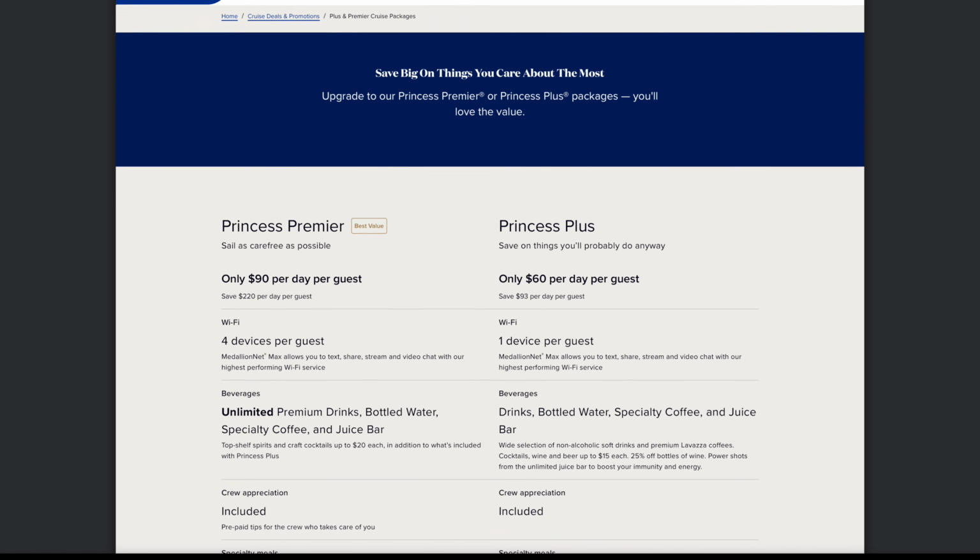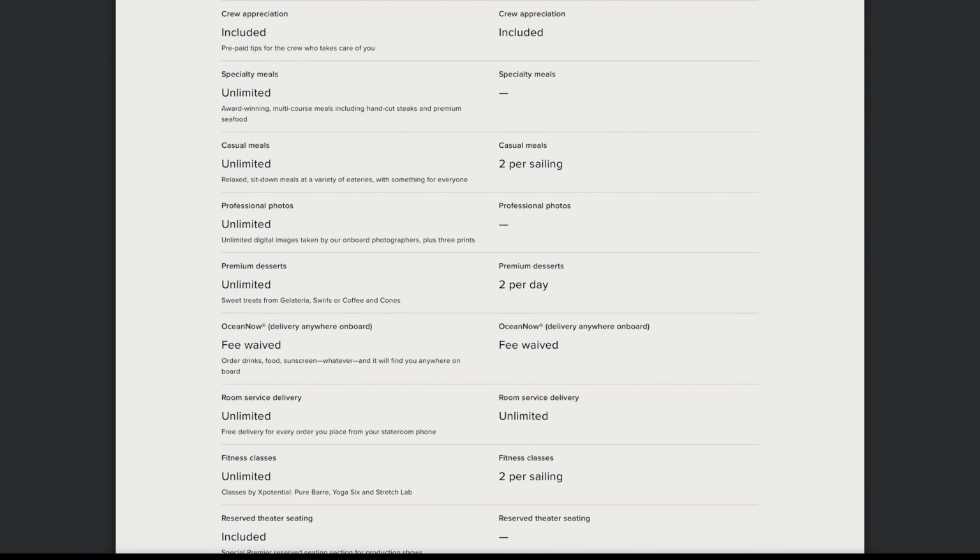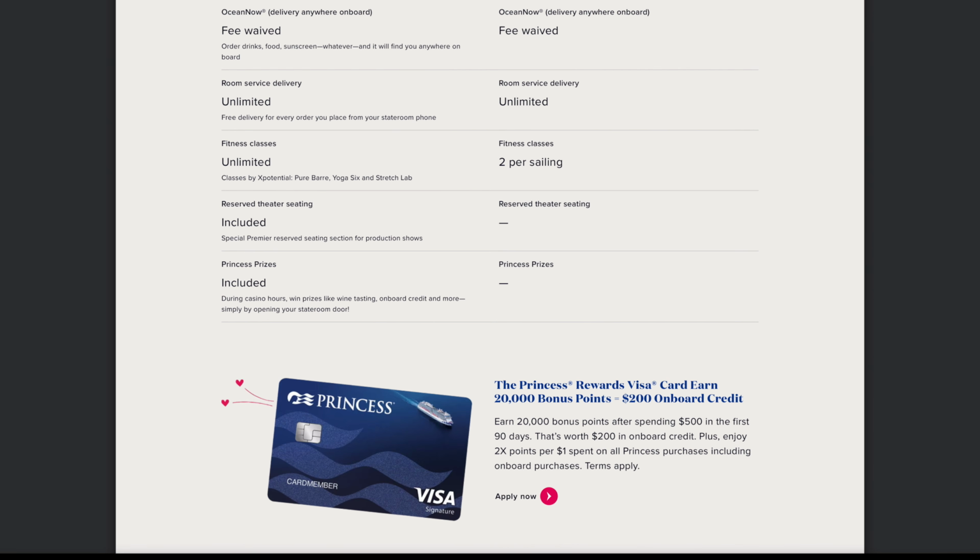So we're going to start off with dining, maybe one of the most important parts of your cruise. Princess has two different levels, Premier and Plus, and then there is just the basic fare. We're going to talk about the basic fare here, what's included if you don't buy either of those, because we want to make sure that you have a nice, cheap voyage as much as you can. So let's start with dining.